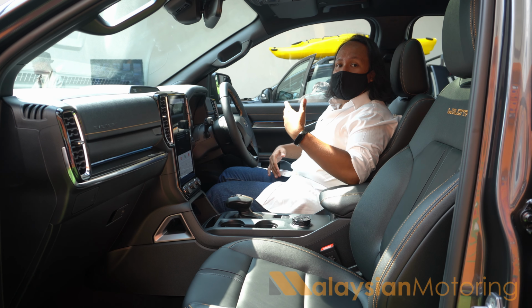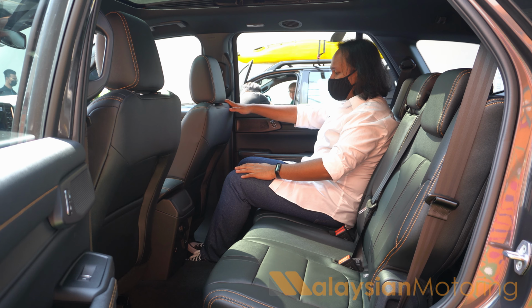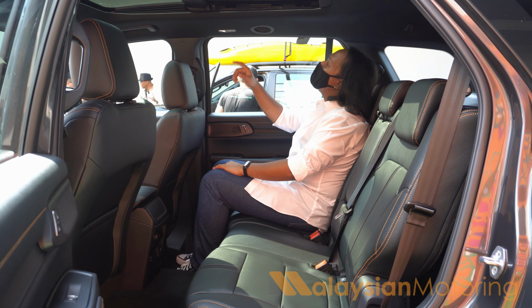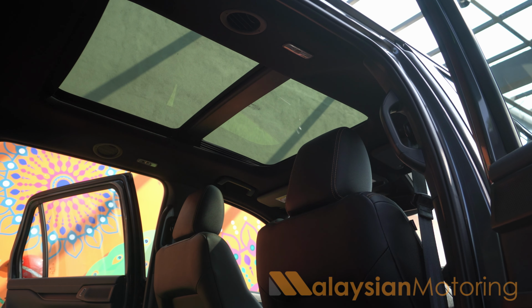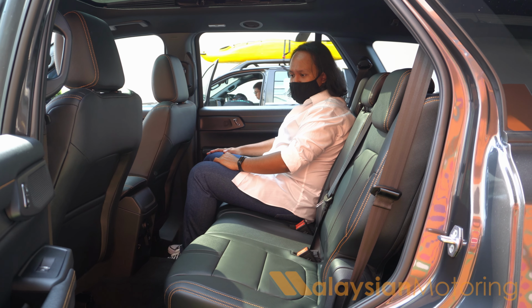And of course, this is aided further in the back, where you will find a pretty good amount of space. With this seat set up in my driving position, as you can see, I have a good amount of knee room and a good amount of headroom despite the roof-mounted aircon vents and the full-size panoramic sunroof. As far as I'm concerned, life back here is pretty good.